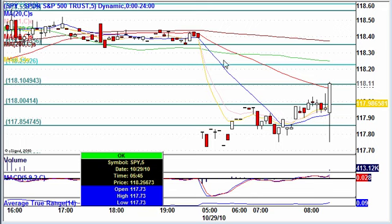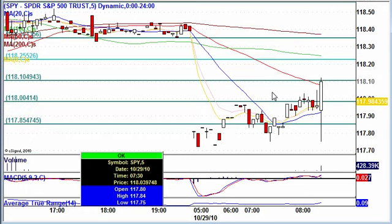Now, if you were to take out the news of the GDP, you have a gap down, this little wavy flag type thing coming up. These are called bear flags, which are normally more bearish than they are bullish. But we do have the news here that's playing out quite nicely.